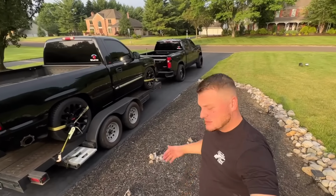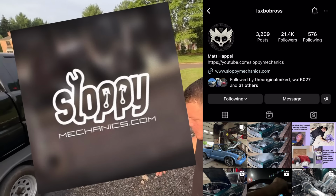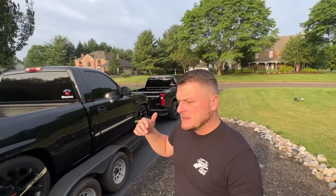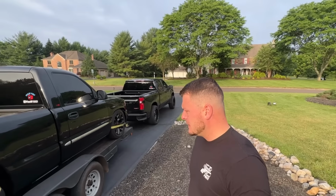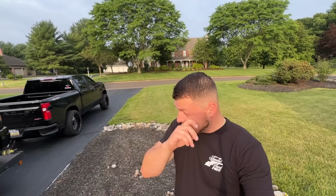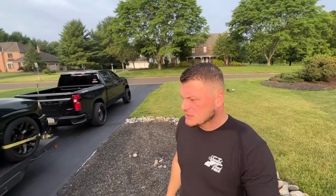Good morning. Today's the big day. We're going to Sloppy Mechanics, Matt Happel, getting the truck tuned. This has been a long time coming, so I'm very excited, but very nervous because I'm on Trans 2 already. And yeah, I'm just nervous. We got the race fuel last night, so we're gonna do some tuning, I believe, on pump first, put some ethanol in it afterwards, and go from there. So let's head out.